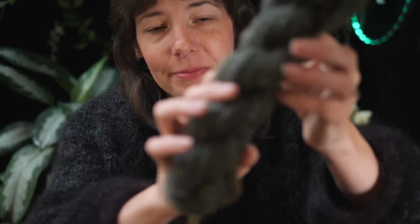But yeah, I tried even more to let this be airy, not too spun or overplied, and I think I've got there. There are moments where I didn't quite card it so smooth and I let it be a little bit more bumpy, a little bit more rustic, but here it is.